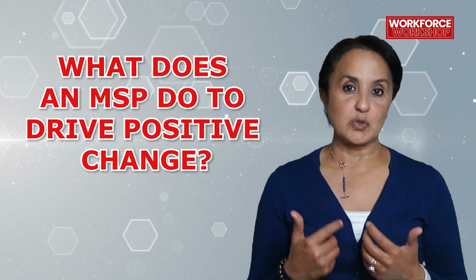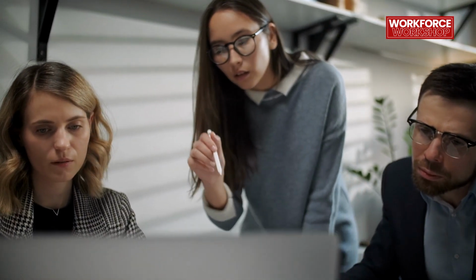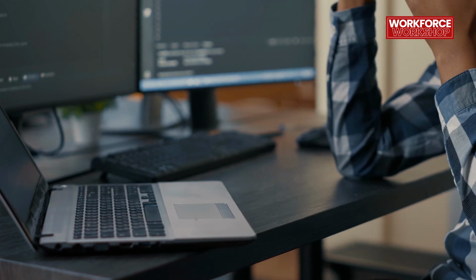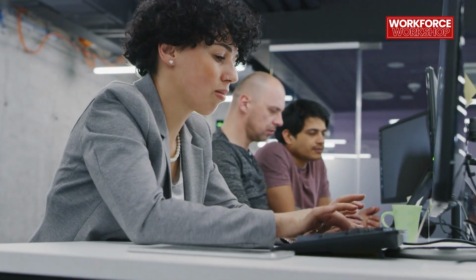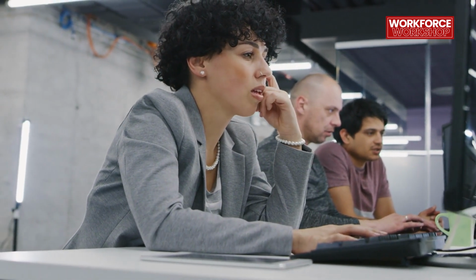What can an MSP do to drive positive change? Managed service providers begin at the beginning. In addition to reviewing all of the current processes, they take a close look at how you process payroll, store contracts, and manage your relationship with suppliers and contingent workers. Afterwards, they identify opportunities to maximize savings and reduce expenditure in your organization while maintaining efficiency. MSPs analyze your systems and identify these opportunities and liabilities, then develop custom solutions tailored to your business.